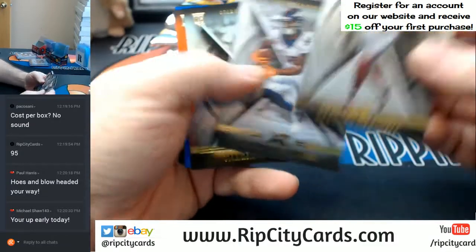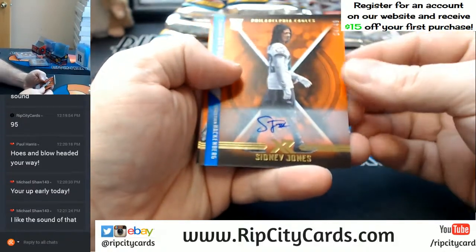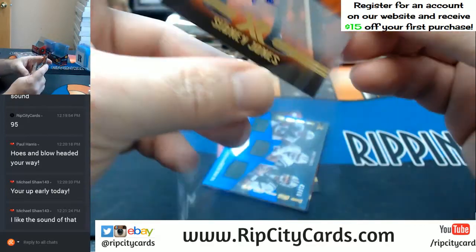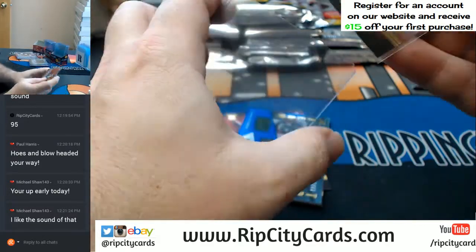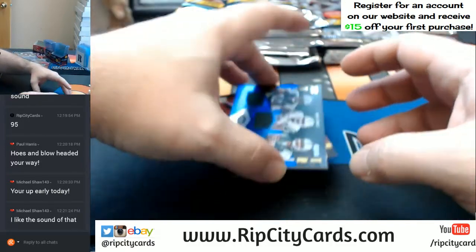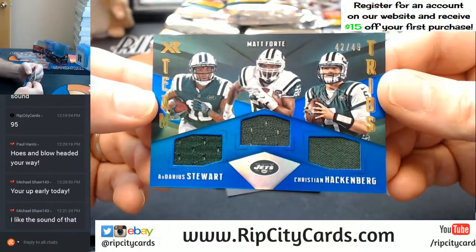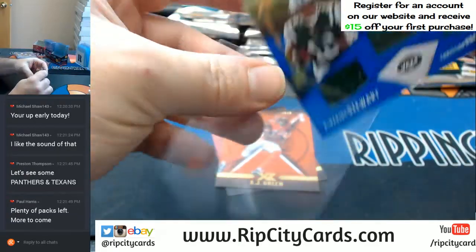Brandon Marshall, Demaryius Thomas, McKinley, Cindy Jones for the Eagles to 49. Autograph. More Jets. Jets heavy case, 42 out of 49. Adarius Stewart, Matt Forte, and Christian Hackenberg. Team triples.